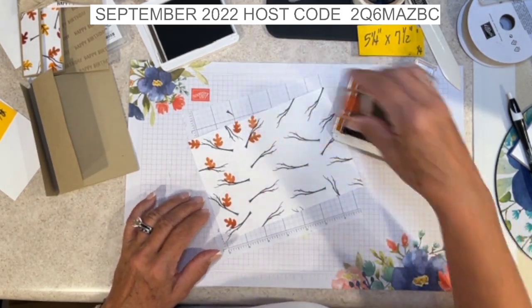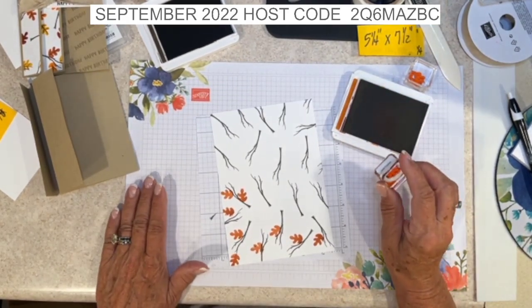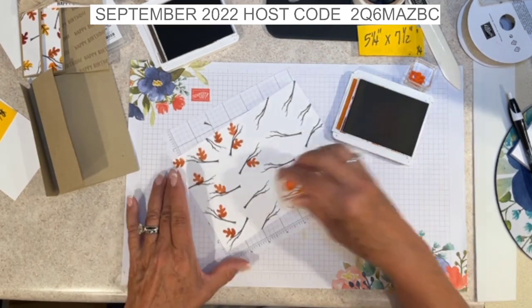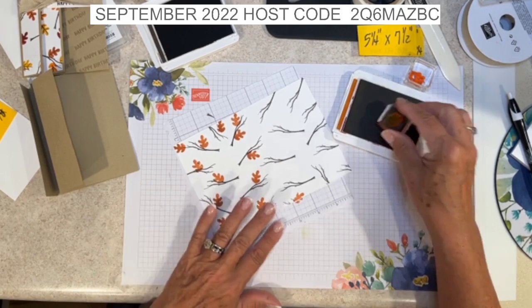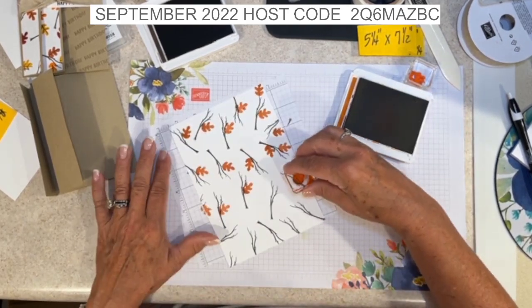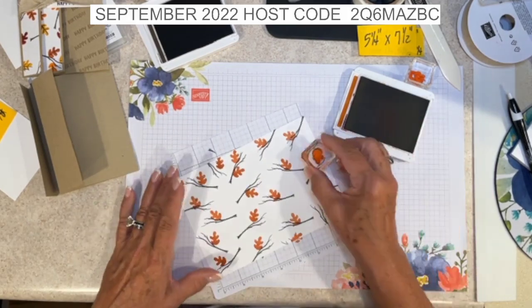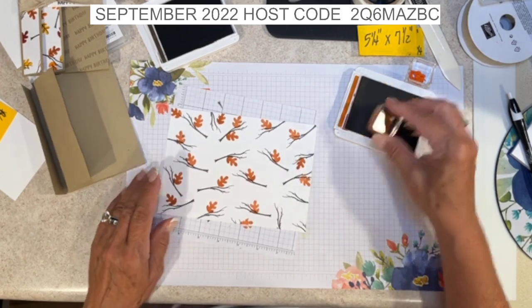Lots of stamping here, so that'll give us a little time to visit. Oh, thanks, Karen. I hope you'll give this card a try. It is a really fun fold, and it works for several different things. And if you're a person that's like, well, I'm just not into all this stamping to create my background paper, stay tuned, because I have a couple.